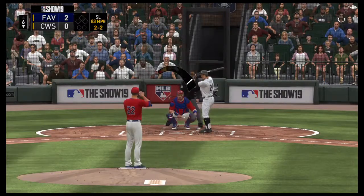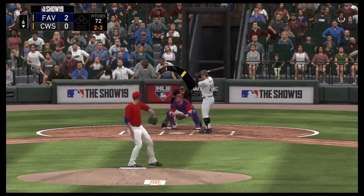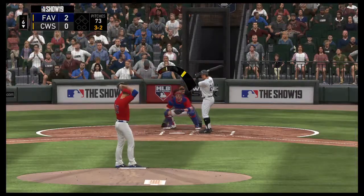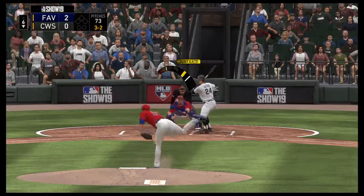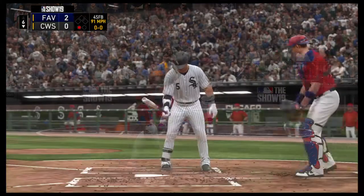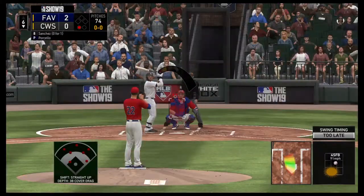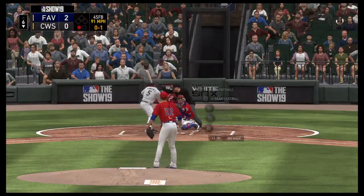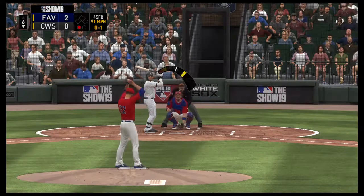Good plate discipline to lay off the slider that time, and he draws even at 2-2. 3-2 now. Great AB so far. I'd really like to see this guy work a walk and get on base for this team. Maybe give them a shot of confidence that they got a shot to get back in this one. So we got him swinging. Brandon Guyer becomes the first out in the bottom of the 6th inning.